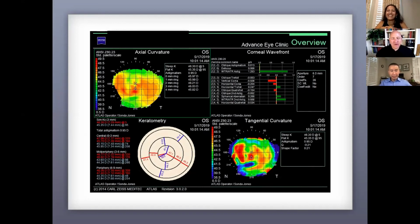This is a great one to show the patient, isn't it? So that they understand, I've got to pick a power to use, and here's your range of powers. Which one do you want me to pick? I often ask that question, and they look like, you really asking me? And I say, no, of course. But nobody knows what power your cornea behaves as. So we have to address this.